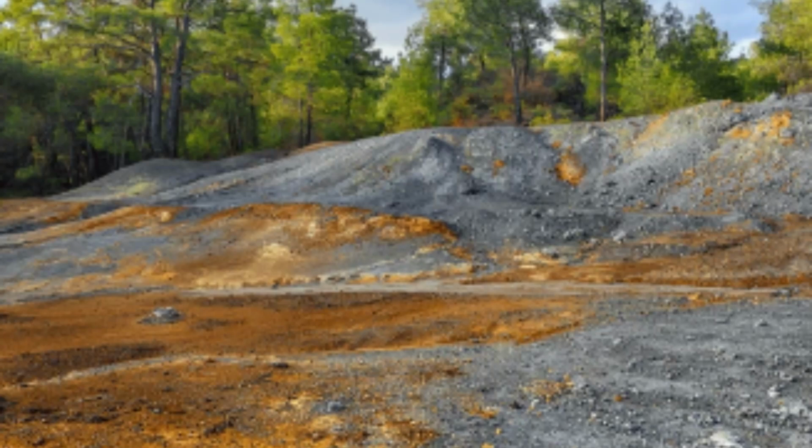Physical characteristics. Shape and size. Lens-shaped bodies: volcanogenic massive sulfide deposits typically form as lens-shaped or tabular bodies. Thickness: they can range from a few meters to several hundred meters thick. Lateral extent: they can extend laterally for hundreds of meters to a few kilometers.